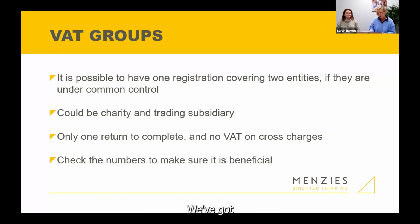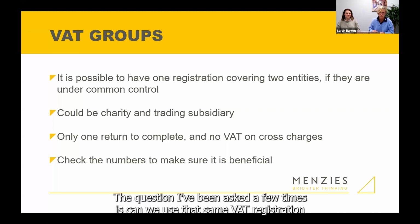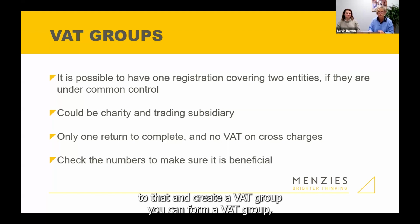Some schools will possibly have a separate trading subsidiary, particularly where you've got a charity. If you've already got a company that is registered for VAT, the question I've been asked a few times is, can we use that same VAT registration number, just add the main school activity entity to that and create a VAT group?